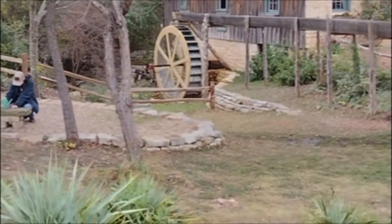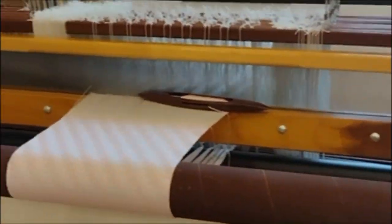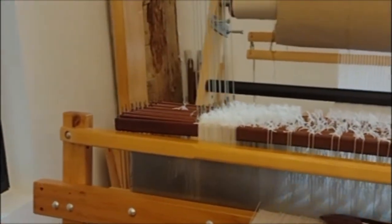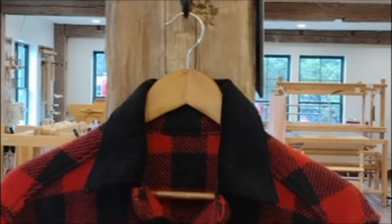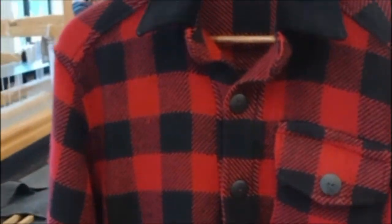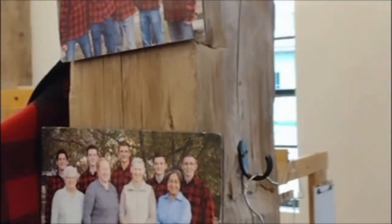Hey, right here. William, the answer is right here. I have a room full of looms, and they give weaving classes, not just to the girls. Evidently the boys are learning too.